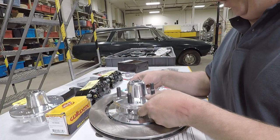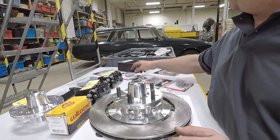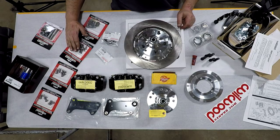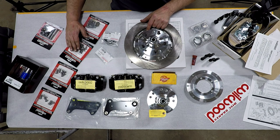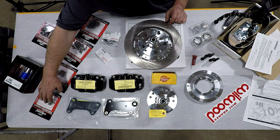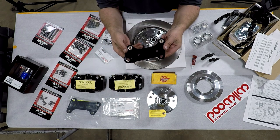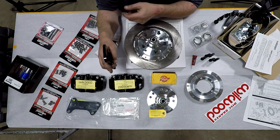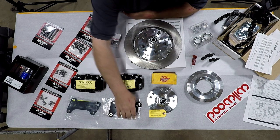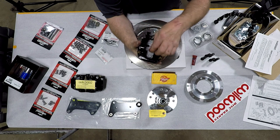But that goes like this. And we have a whole bunch of bolts to put in for the bottom, as you can see. These hold the adapter plate to the rotor. These hold the adapter plate to the hub. These are the brackets. So these will go above the spindles. Here are the calipers, really nice. I'll take this out so you can see.